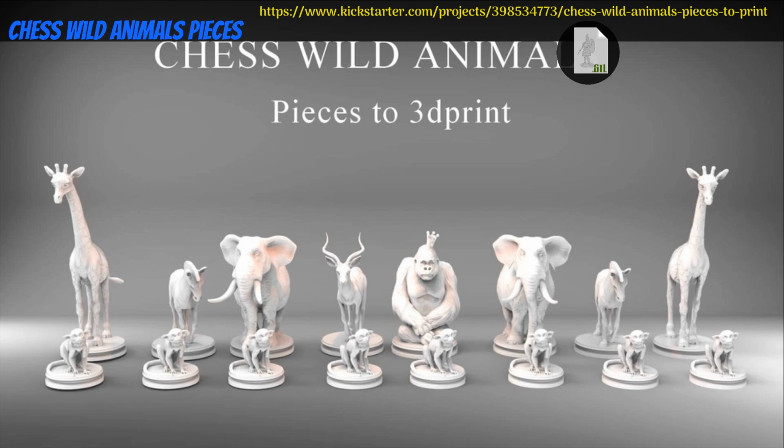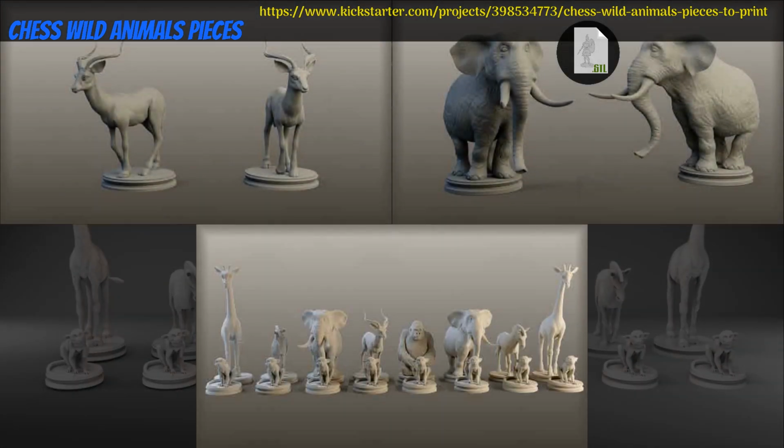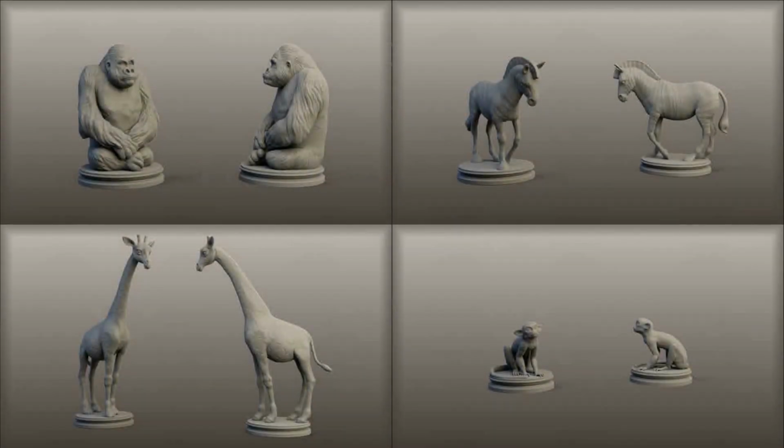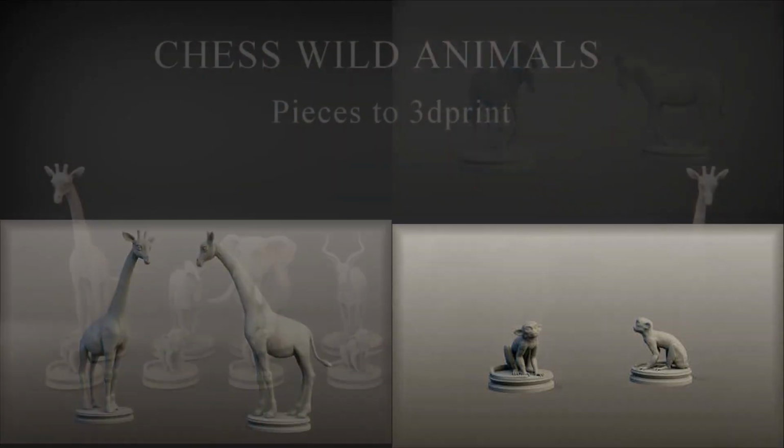Chess, Wild Animal Pieces, printable game pieces by Xavier Dabrowski of France, their 1st Kickstarter campaign. This is a set of animal-themed chess pieces with a gorilla, elephants, giraffes, zebras, and more. You can get the whole set, and you can also get a commercial license. This campaign ends on October 16th, with rewards expected in December.